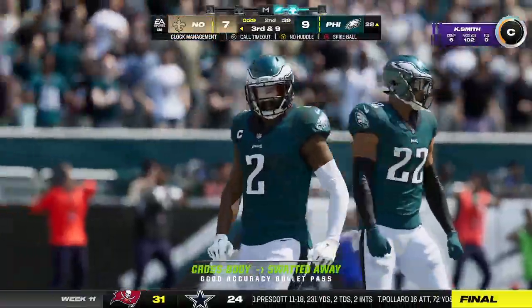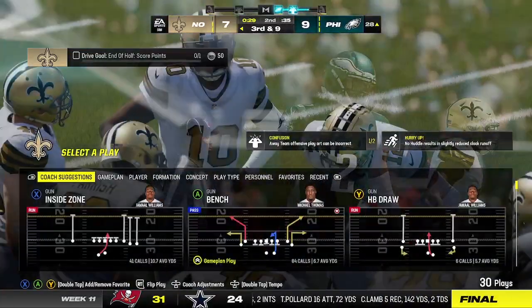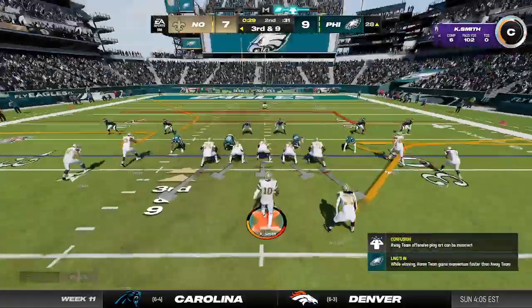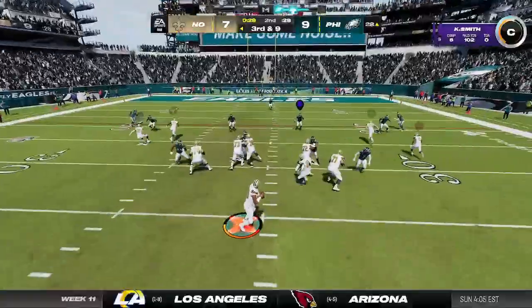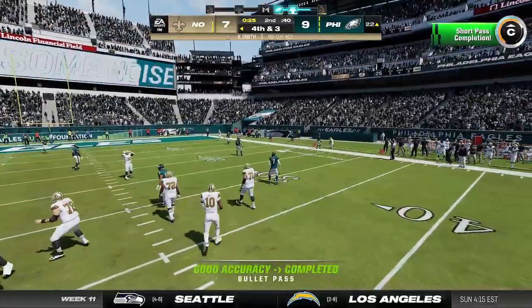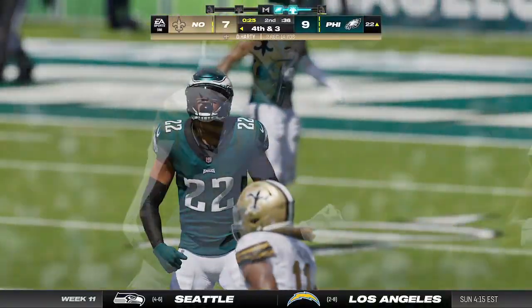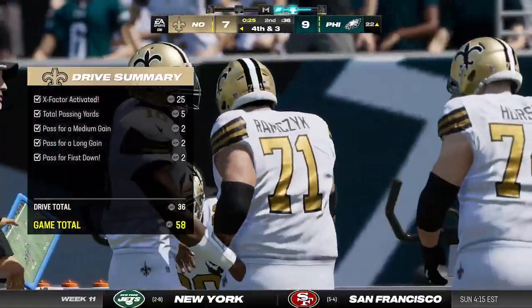And it's knocked away and incomplete. They decided the opportunity was there and launched a deep ball. But he's unable to get away from the defender. Couldn't create space. Couldn't uncover the end of the route. And that one winds up incomplete. Sideline throw, it's complete. And a nice job there of keeping the toes in bounds. And that's good for a gain of 6. And that's going to make it 4th down.